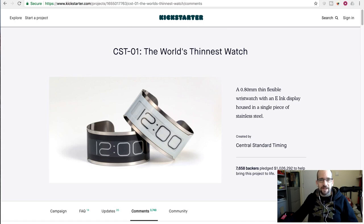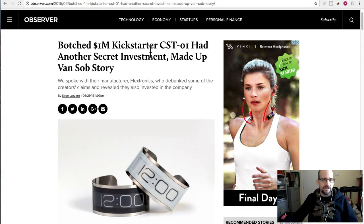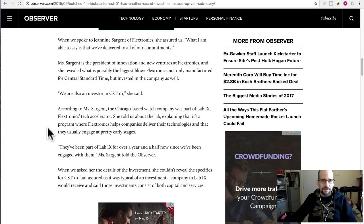So let's take a look at that. Okay, botched $1 million Kickstarter. CST-01 had another secret and a made-up sob story. This is from The Observer. It goes into a little bit of detail on the autopsy of what happened, and it's pretty typical. The other thing to note is this was a $200,000 Kickstarter. They actually got 5 times more, and yet still didn't have enough money to make this thing happen. And then here are those two dudes. Anyway, there are some quotes in here.